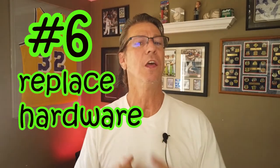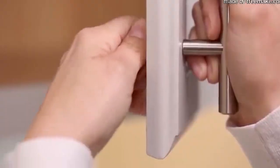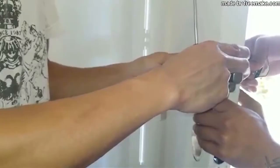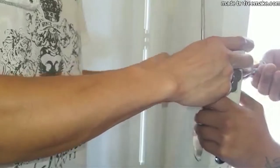Now, number 6 is an easy one, but very few people seem to do it, and that is getting rid of the old hardware. The old door hinges, the knobs, the handles around your property make an impressive improvement to the home's value. These items are relatively inexpensive themselves. You can start with some quick set locks, some bronze or brushed nickel hinges, and closet door inserts. That way you're not replacing the door, you're just classing up the metal.